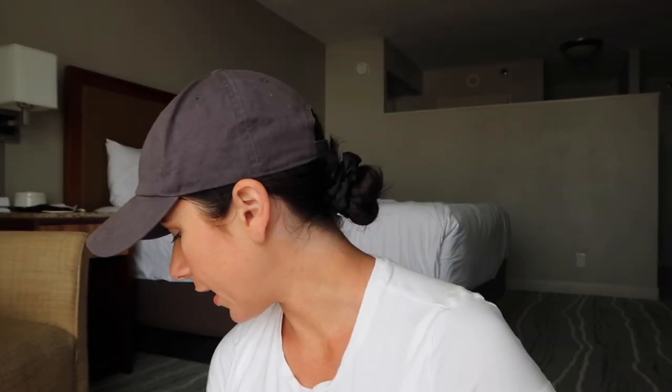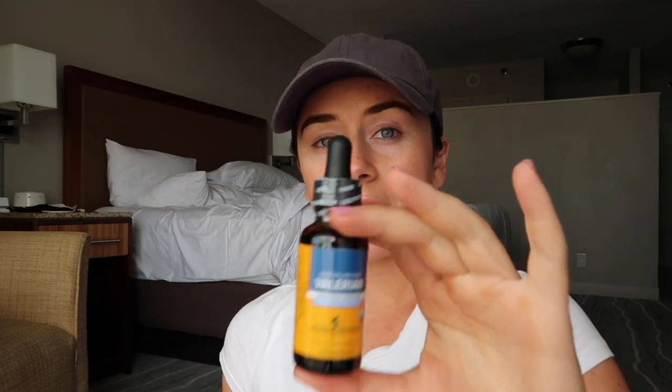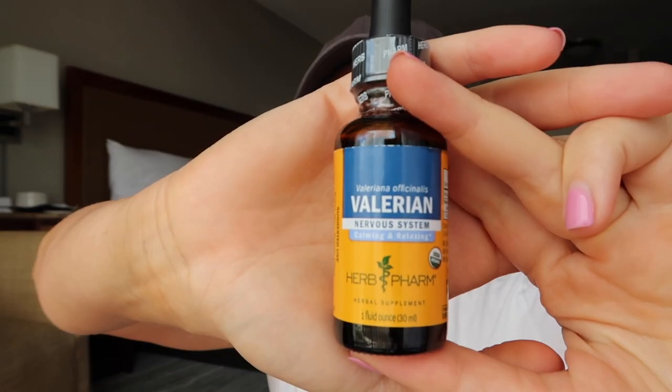Okay, and then these next three things. Valerian root. I like to use valerian root when I'm at home. I will put it in my tea. And with how crazy work is right now and how packed the airports are, all flights are 100% booked or oversold. It's just go, go, go, go, go right now. In the travel world, I think it's extremely important to take care of yourself and relax when you have downtime. Valerian root really helps with that.